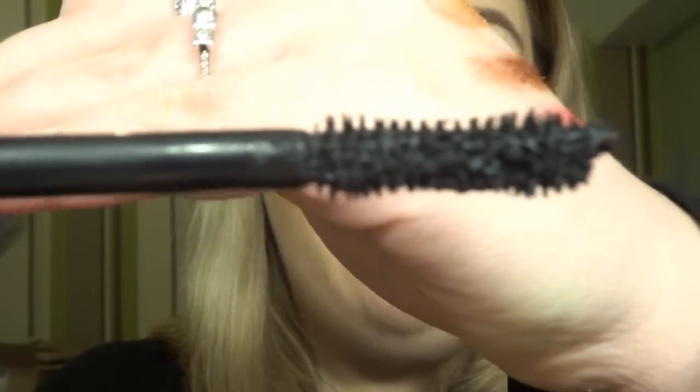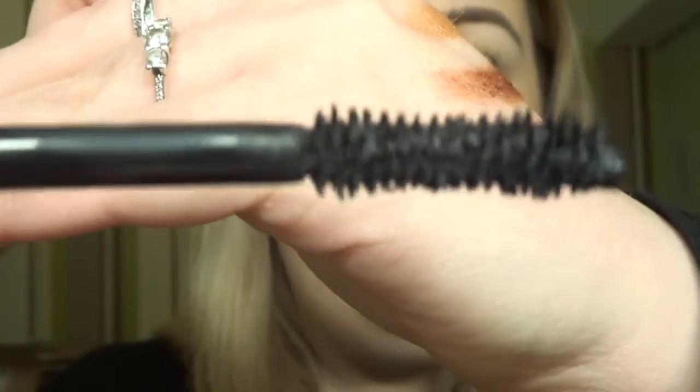So lengthening, super chunky. I really like it for my bottom lashes, and it is a proper mascara wand, like a bristle brush. I like to darken up my lower lashes, because otherwise I feel a bit not finished. I like it for all my lashes, but especially for my bottom lashes, it really grabs them and coats them really well.